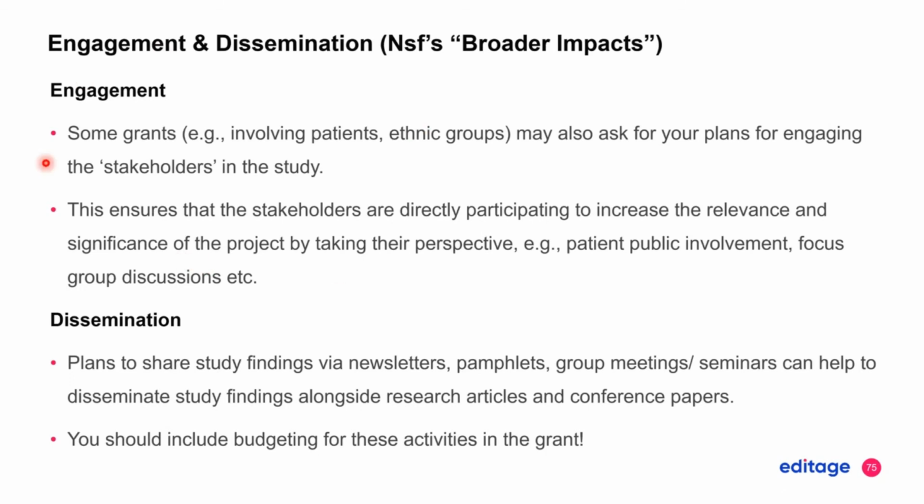And then broader impacts. This is very important to communicate that not only you're doing great science, but you'll have a big impact on society. So there are different stakeholders who will benefit from your research. Make sure you clearly specify that. And then how you plan to share this information besides your publications. You can have newsletters, pamphlets, or even meetings or webinars or podcasts, or your research communication office. Basically all the outreach that you plan to do alongside your conference presentations, research articles, and conference papers.